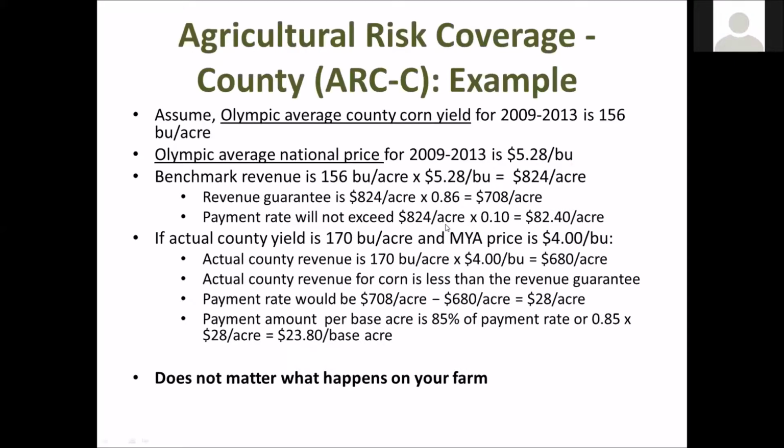Given how the ARC program is set up, it is a shallow loss program, so it's capped at 10%, that 86 to 76% of revenue.